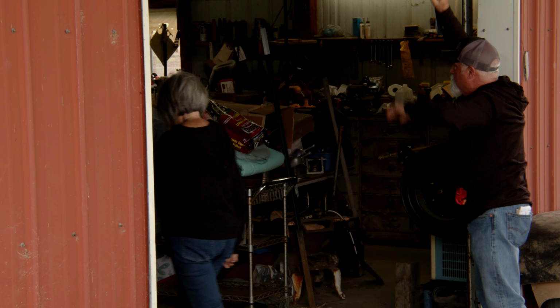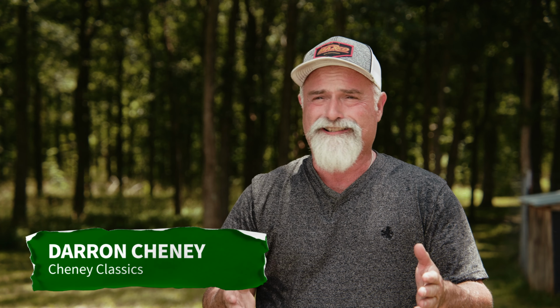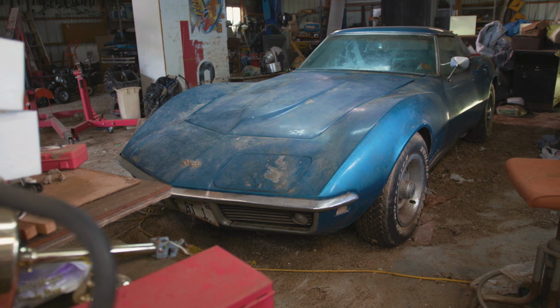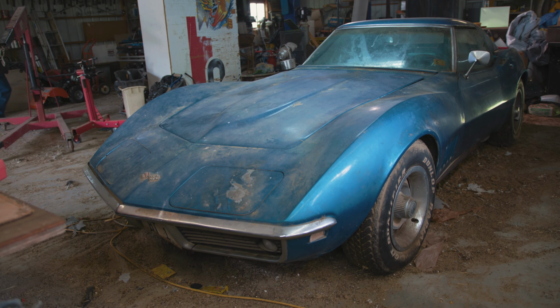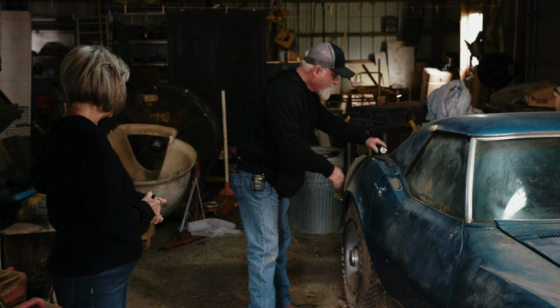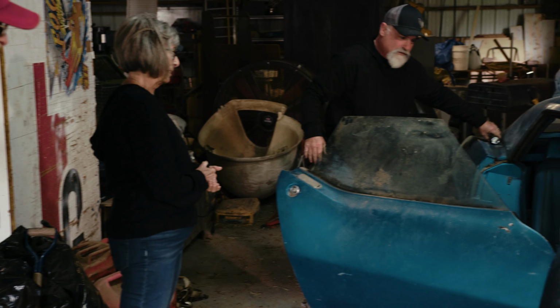There it is. Oh, when I seen this car, I thought it just can't be. 1968's my favorite. Here it is. It's literally looking back at me saying, bring me home. I can tell it's been setting for quite some time. Yes. All right. Look at them old Dunlop tires. This is awesome. You mind if I open it up? No, go ahead. Ah, there we go. It's been sitting too long.